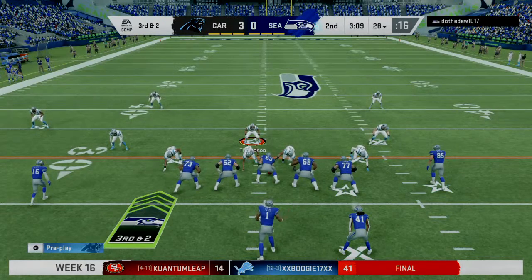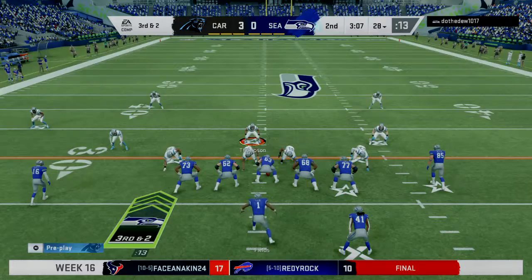Check, 22, check, Bama. 22, check, Bama. Twins, watch twins.